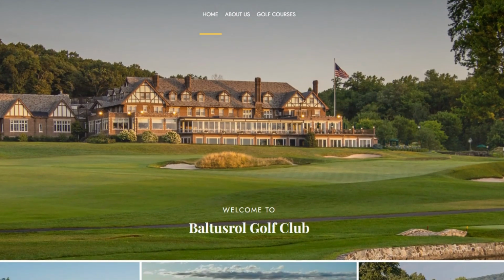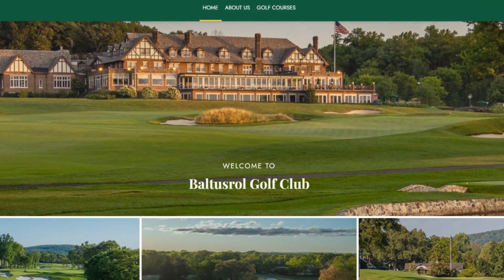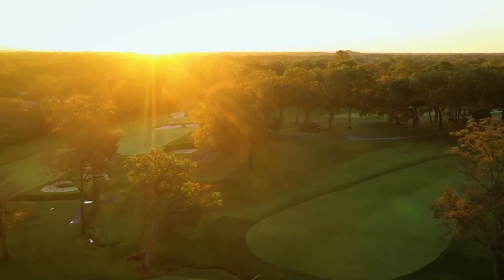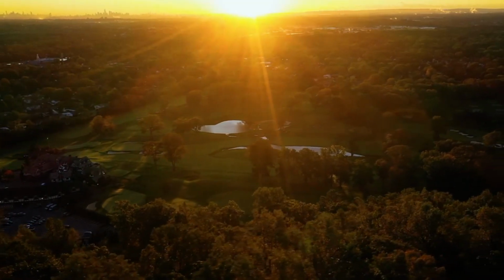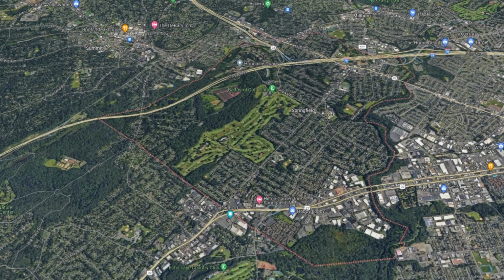And since Springfield is an older historical town, one cool thing about it is that it does have the Baltusrol golf course and clubhouse, which sits on Baltusrol mountain. I don't know if I'm saying that right. It's very important that we talk about it because it's a very big part of Springfield. It takes a lot of the real estate out of Springfield, and it's in the heart of Springfield.